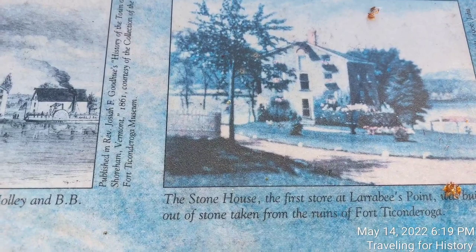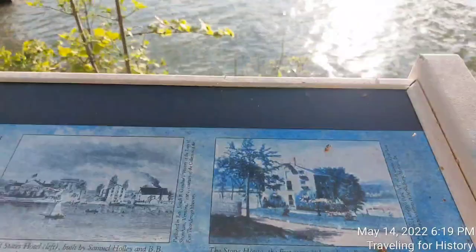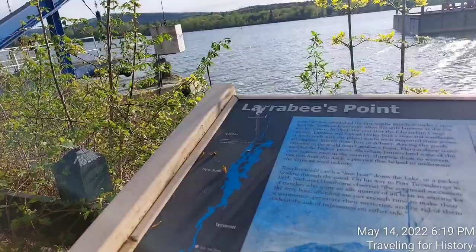The stone house, which I pointed out to you, we're going to walk in front of it shortly. The first store at Larrabee's Point was built out of stone taken from the ruins of Fort Ticonderoga. How interesting is that? I know.